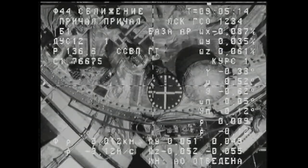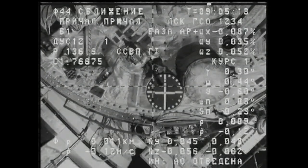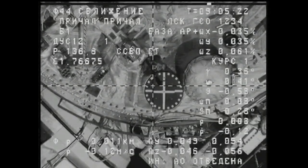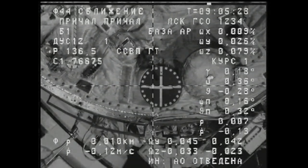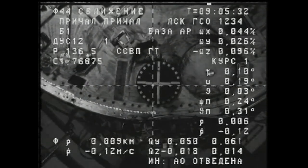Range per the ruler is 6 meters. Range rate is 0.12. It's great. Range is 6. Moments away from docking, just 6 meters separating Progress from the station, closing at a rate, as expected, of about 1/10 of a meter per second. Range is 4 meters.